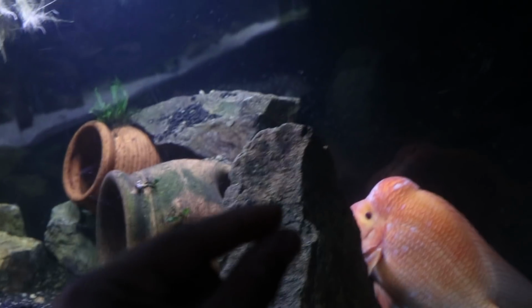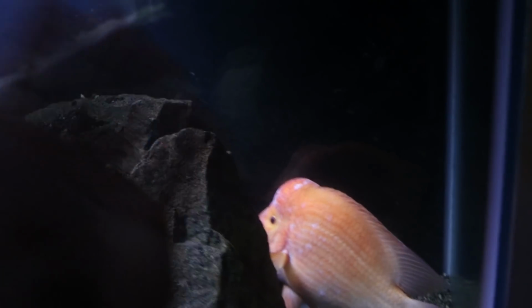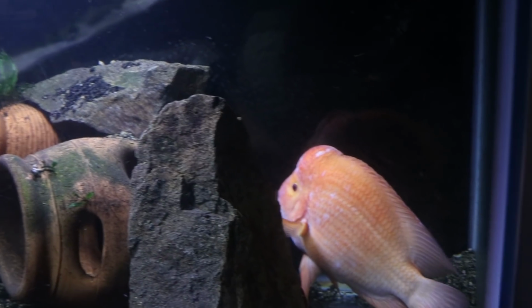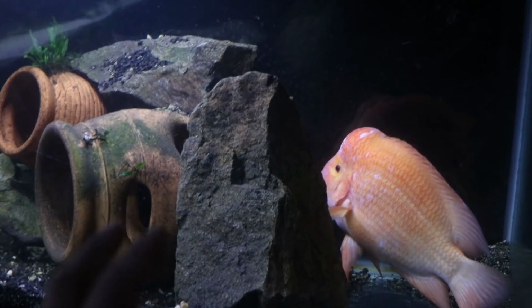I bred him. I had his parents and the parents gave birth to him. So I've had him all his life and he definitely deserves the best setup. He deserves to be happy, because when this fish is happy, I'm definitely happy, as long as he's not killing anybody. So I started with convicts breeding, and I said, let me try it on a larger scale. So I have my male red devil and I put him in this aquarium with my female true red devil.